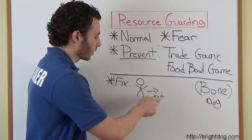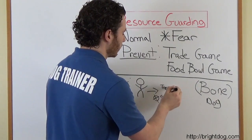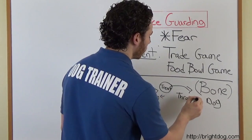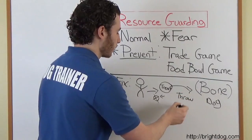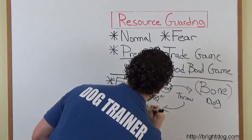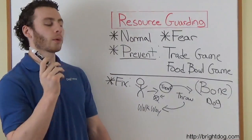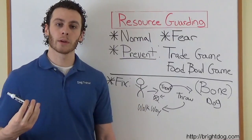We walk up to the spot, we take a treat, again a piece of chicken, carrot, hot dog, something good, and we just throw it to the dog. We're not going to get any closer, we just throw it to him. After we throw the treat, we walk away. And that's the game. Approach, throw the treat, walk away.